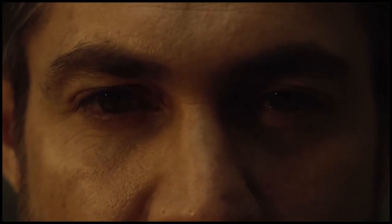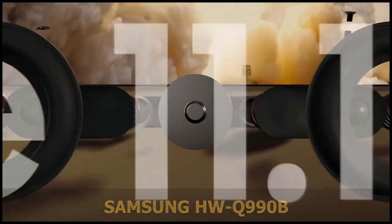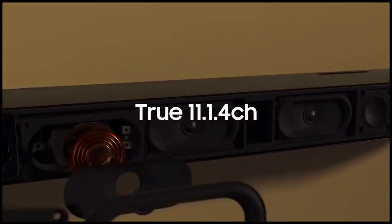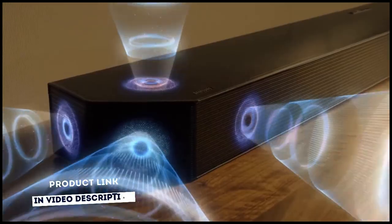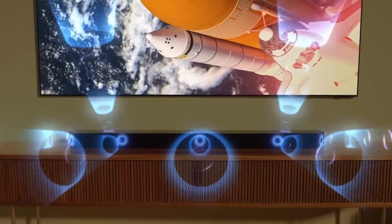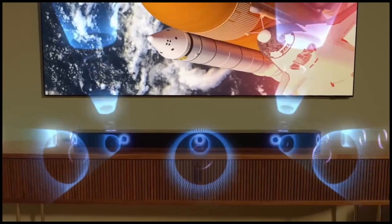The HWQ990B is the newest version of Samsung's top-of-the-line soundbar. Enjoy the new innovative technology of Samsung soundbars that can now play the wireless Dolby Atmos standard. Experience the cinematic effect of 3D sound from Dolby Atmos and Samsung soundbar content, all without cables.